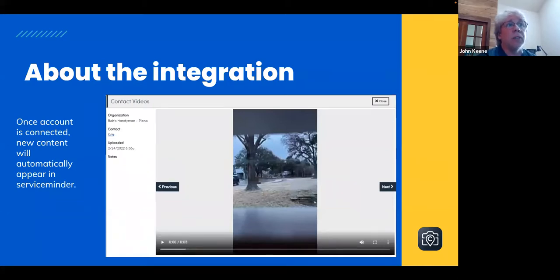And so one of the requests we get from customers all the time is want more rich content, more pictures, more video. And so this is an example of what a video would look like inside ServiceMinder once it's been added. There's a videos tab on the contact details page or the appointment details page. Just click on that, and then there will be all the videos. Click to play, and you can see all the video in its full CompanyCam glory right there inside ServiceMinder.